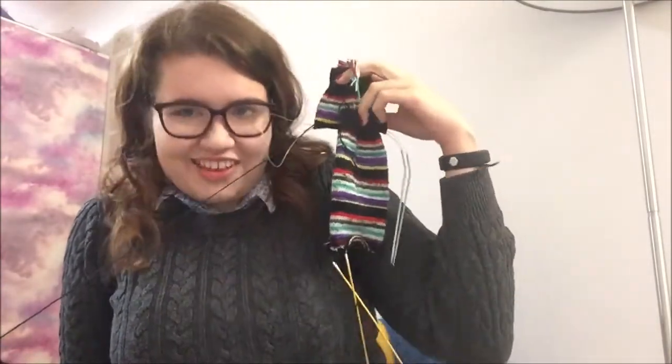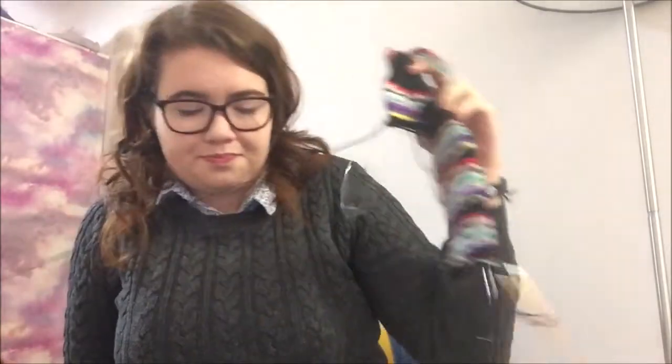which I would show because I have put in some squares, but I did that 2 days ago when I was in bed ill. So you're not seeing that this time. But yeah. My Game of Thrones socks are going because I am a nerd.